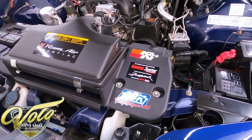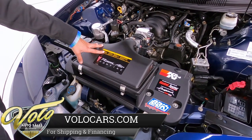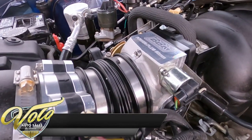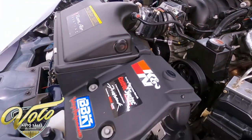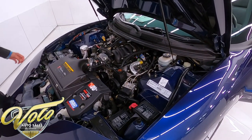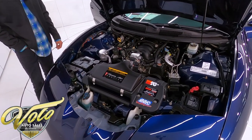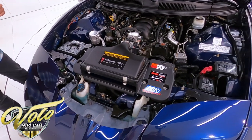This does have, obviously, like I said, the upgraded Pontiac Ram Air intake on it. We do have a BBK 80 millimeter throttle body upgrade on it as well. It has a K&N cold air intake filter. So a couple performance upgrades in here. The battery is newer on it. Everything, guys, the condition, it's collector grade. Very, very clean, very original still.